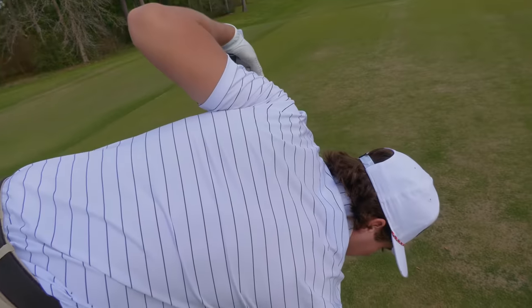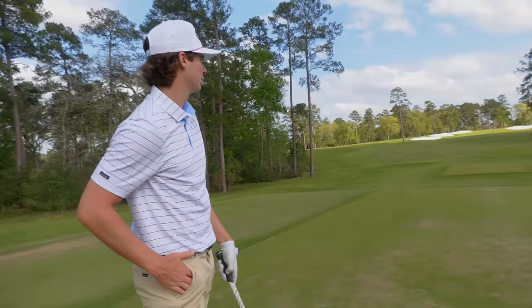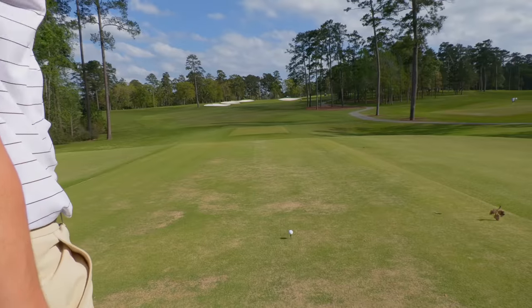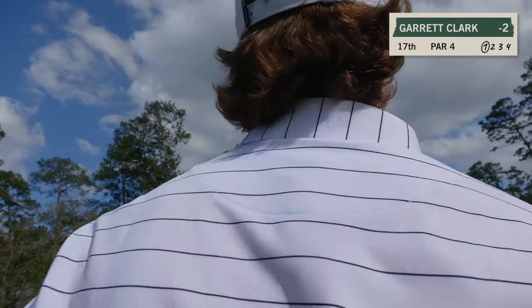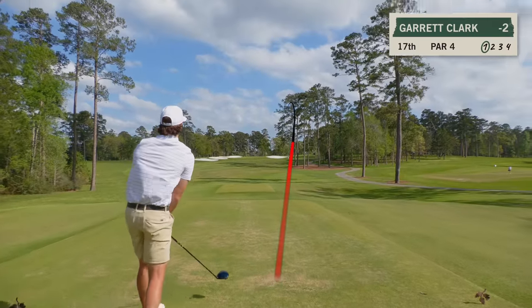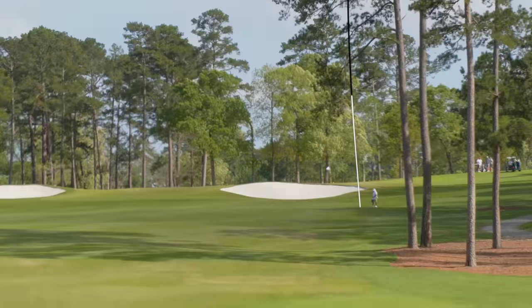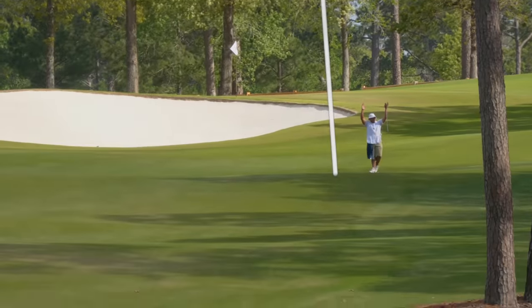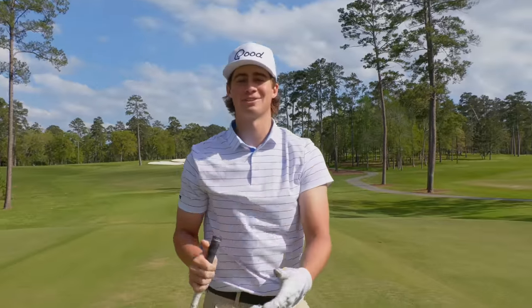AJ, I'm going for the green, brother. Are you? 290. It's not blowing that hard right now, but I think in a minute it's probably going to swirl. I'm going to try and kill this. I don't think I can get it there. It's straight into it. But it's worth a shot. Missed the tree. Oh my gosh. Sorry about that. That would have got to the bunker if it missed the tree, I will say that.